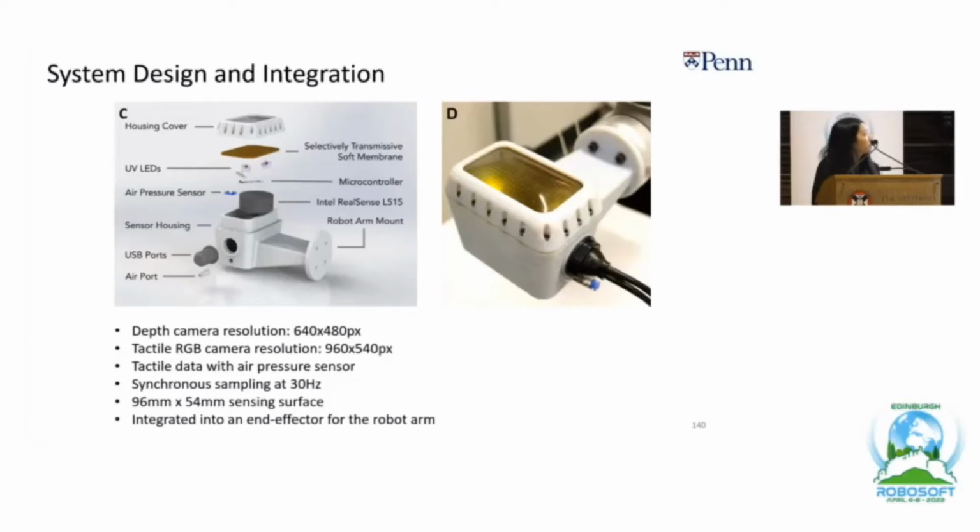We're sampling all these sensors at 30 hertz, so it's synchronous sampling: the air pressure sensor at 30 hertz, the depth camera at 30 frames per second, and the RGB camera at 30 frames per second as well. Our sensing surface is 96 by 54 millimeters. Again, we integrate this into an end effector, and we mount it on a robot arm.